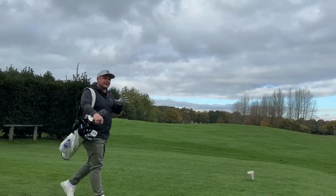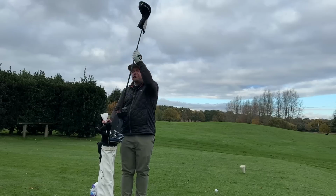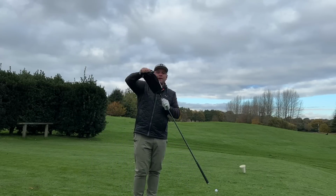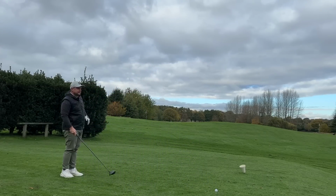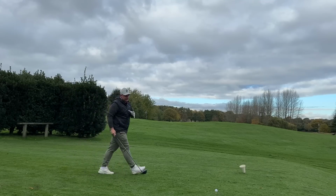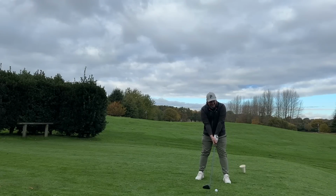Answer me this. If you had to buy a second-hand driver right now, how much would you spend and what driver would you buy? Because for me, right now is the perfect time to buy a second-hand driver. And realistically, there's only a couple of options I think represent fantastic value. That's what we're going to talk about in today's video, because I have a second-hand driver in my hands that I've picked up for what I think is a fantastic deal.